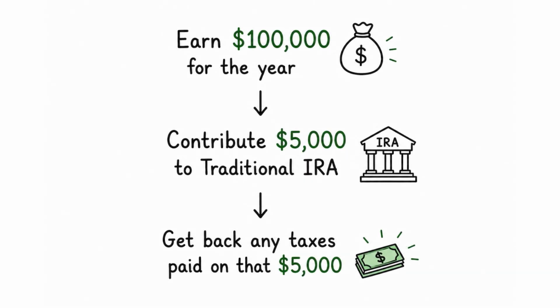What happens to that $5,000 you contributed? Any taxes you paid on it actually get refunded to you in your tax return. So even though you're contributing to your IRA with after-tax dollars, you get this tax break where you get more money back on your tax return, so that it equates to contributing pre-tax dollars. If the talk about taxes confuses you, then please check out the description.